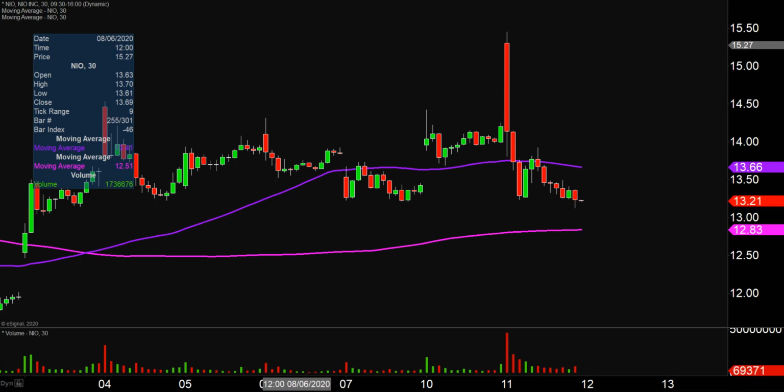So if you're new, not sure what I mean when I say gap and trap, on Monday the price closed right there, and then this morning the price opened up there, hence what is known as a gap up. In fact, in this situation, a very big gap up. So big gap up, and then the opening bell rang.